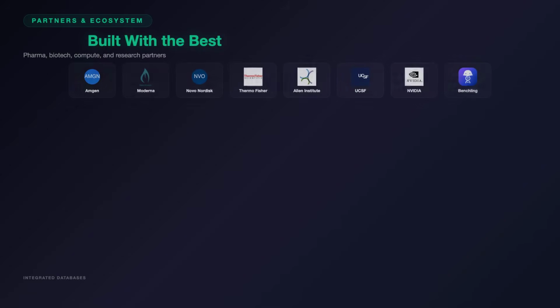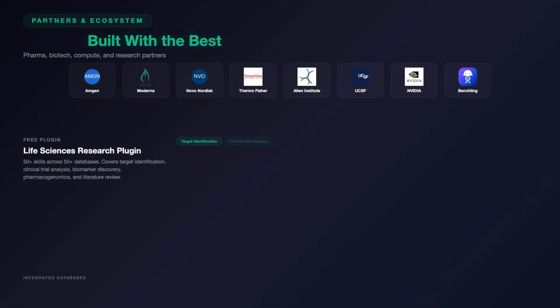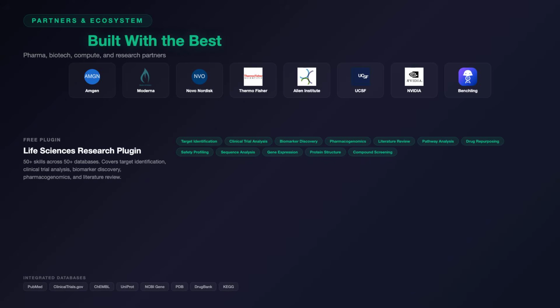OpenAI did not build this alone. They partnered with 7 major players across pharma, biotech, and research. Amgen, Moderna, Novo Nordisk, and Thermo are the pharma and life science tools partners. Allen Institute and UCSF bring deep academic and computational biology expertise. NVIDIA provides the compute infrastructure. Benchling is the lab data platform integration. This is a real product with real enterprise customers, not a research demo.